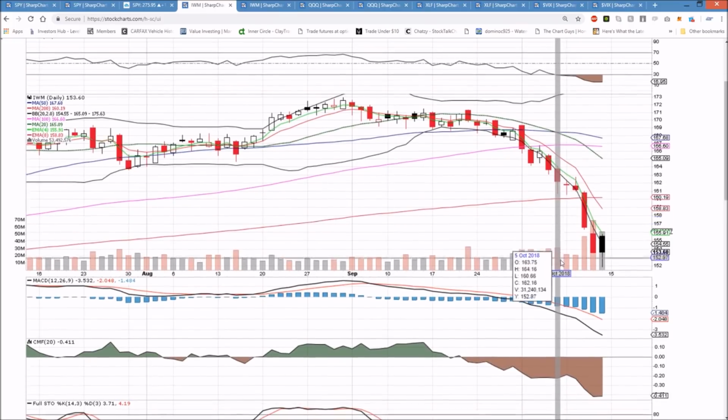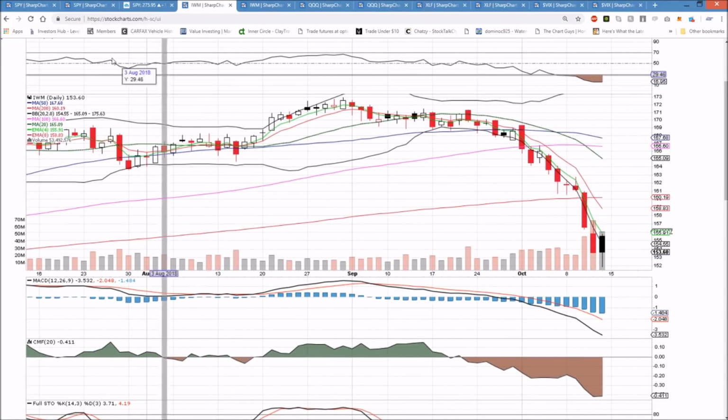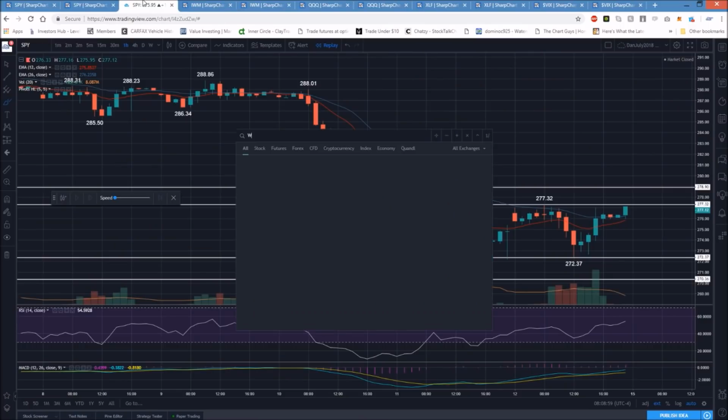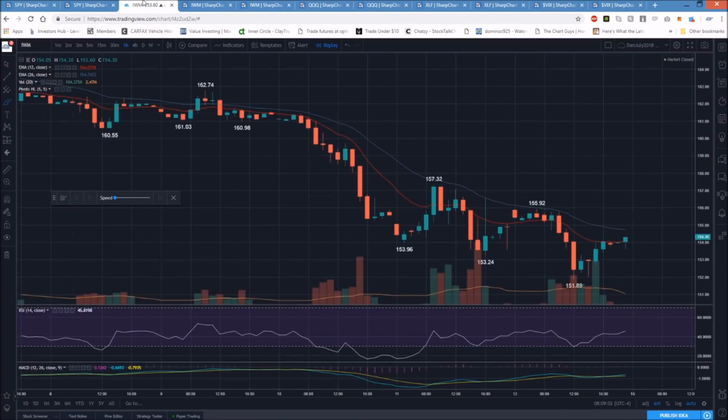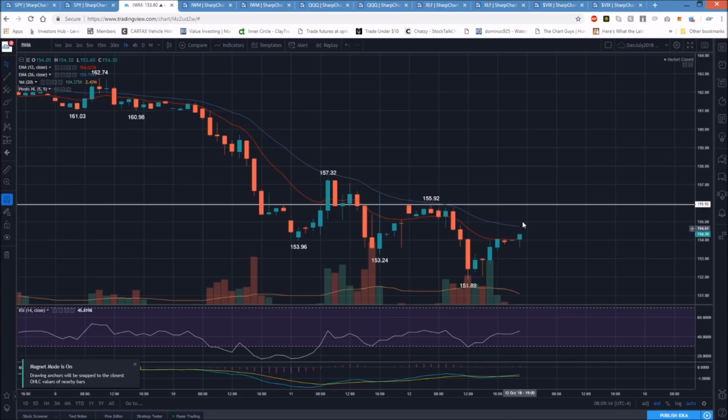IWM on the daily chart still trying to bounce. Lower highs and lower lows on the daily charts continue. 17 RSI, so getting pretty extended. But I'm watching the shorter term time frames here as well, just like everybody else. Anything under 155.92 is just a lower high. The bulls have to break that pattern in order to see a change in trend on the hourly time frame. So anything under that is just a lower high. Then we need the higher low and higher high for a bull break.